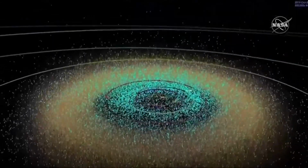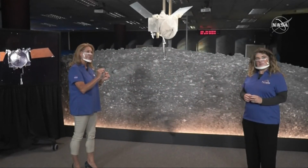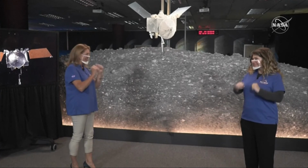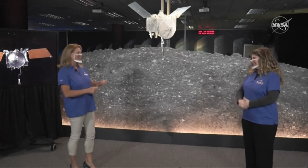OSIRIS has reached the third and final natural feature tracking attitude. The spacecraft will hold this fixed attitude until TAG. Excellent. Great news. So back to NEOs.